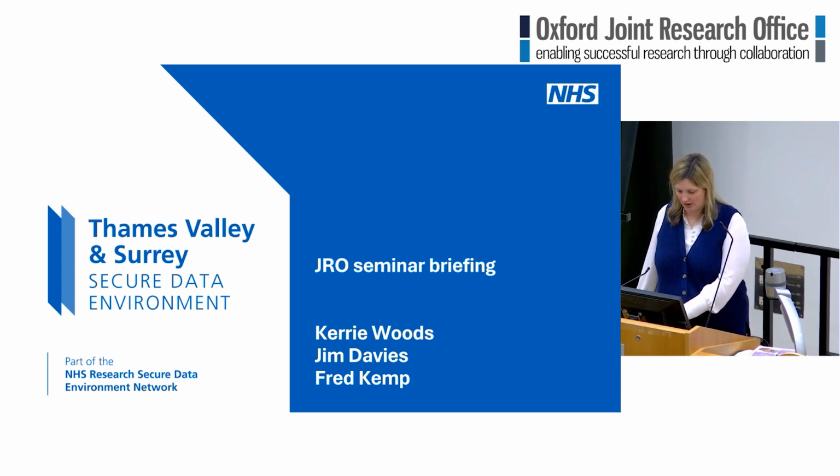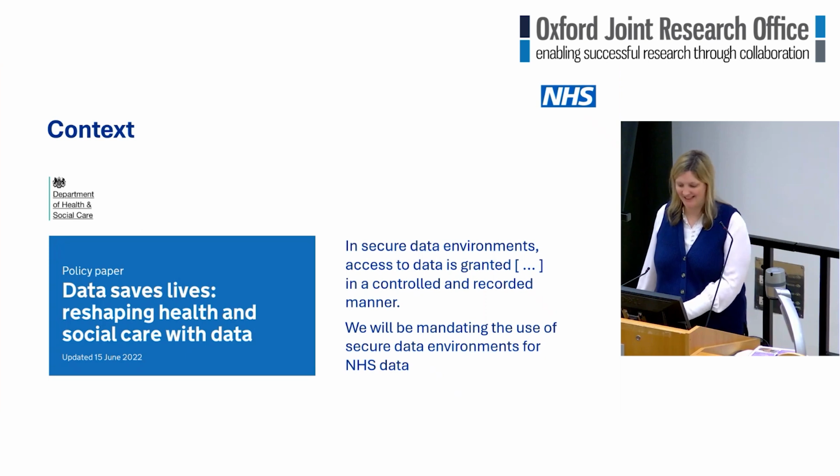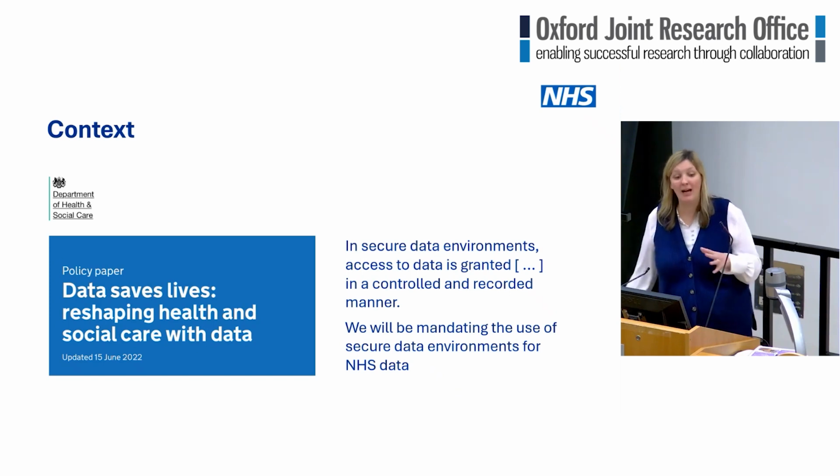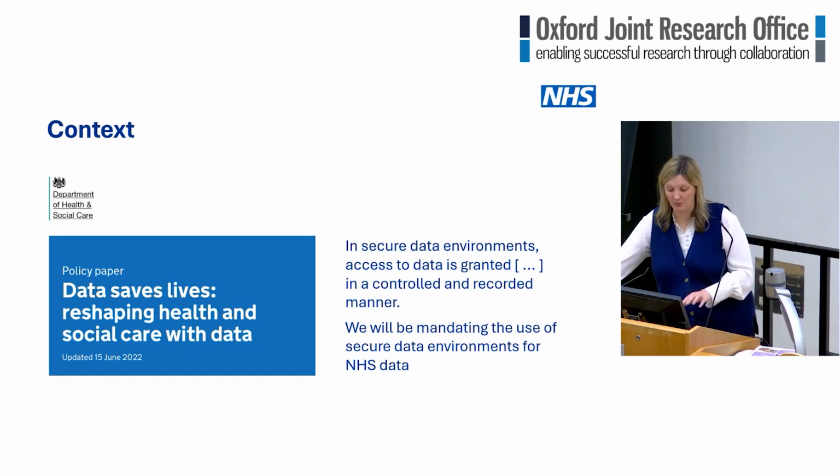Let me see if I can work these slides that way. Amazing. So I want to start off with a little bit of policy context, a little bit of background about the programme, and then I will talk very briefly about how we're doing. I'm going to hand over to Jim, who's our Chief Technology Officer, and he will talk a little bit more in depth about the infrastructure that we've built.